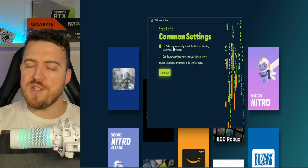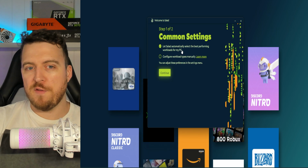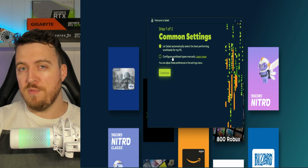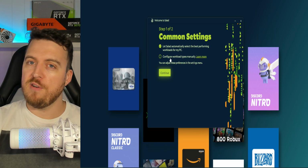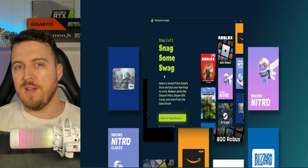Now, I like to let it automatically configure the best performing workloads for my PC, but I do recommend reading through configuring your own workload. So this is going to determine whether it will use your CPU, GPU, or your bandwidth. You can do this after the fact, but there are a few things in there I think you should pay attention to before you decide if this is something you want to get moving with.